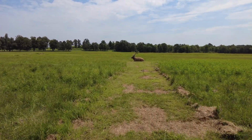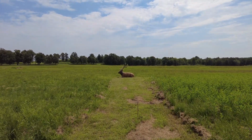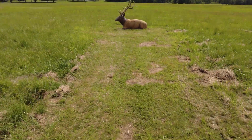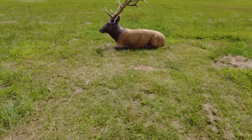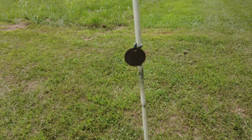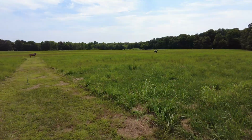Everybody that was supposed to go with me today bailed. I said ghosted me, I guess that's what I should say. This is 32 yards. I knew it was low. It's a little more difficult, but this is how they have them numbered here.